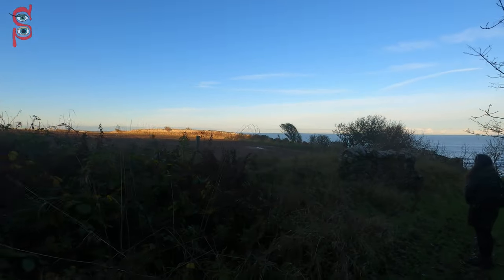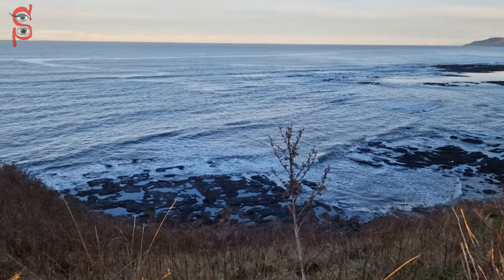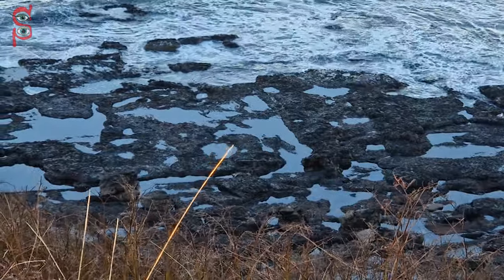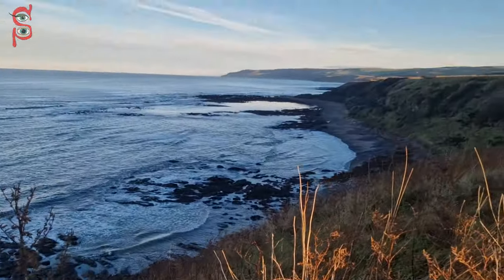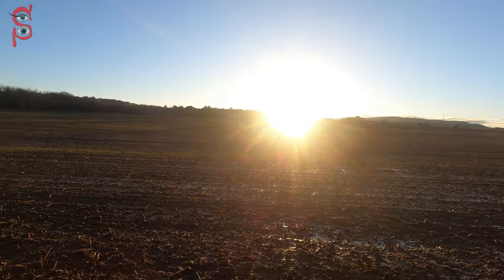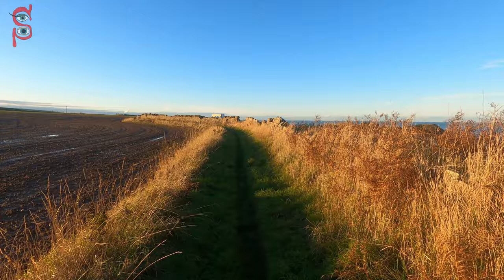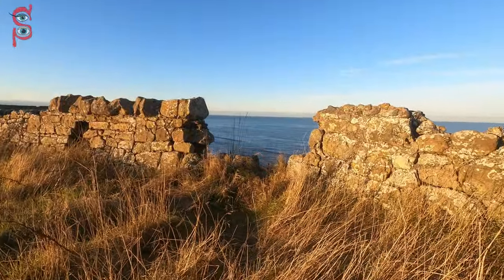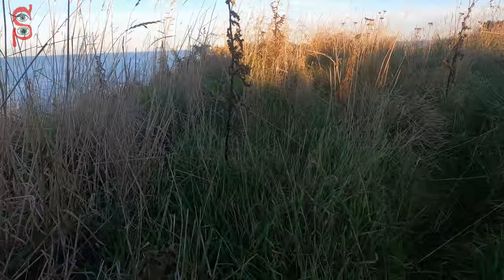After a short walk through the trees, we emerge on top. Check out the amazing views. Well, let's have a peek. There it is. Oh, look, a wee bit of wildlife.